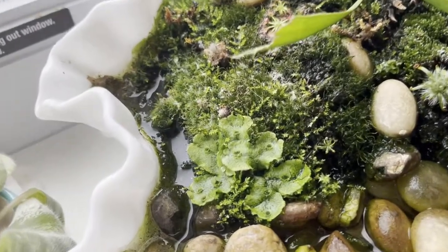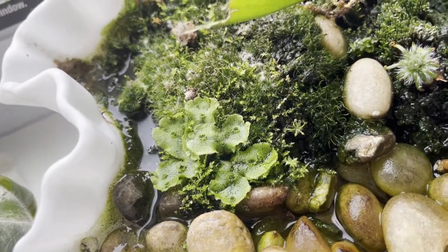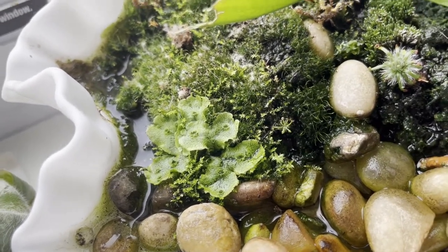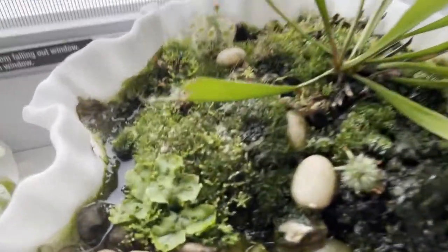Also, look at that. So I brought all this moss in from outside and there apparently was a teeny tiny liverwort in there. It's so weird. But I love it. Look how big it's getting.